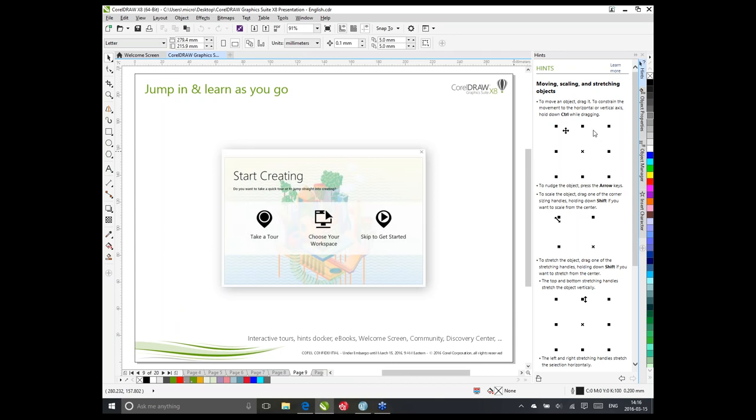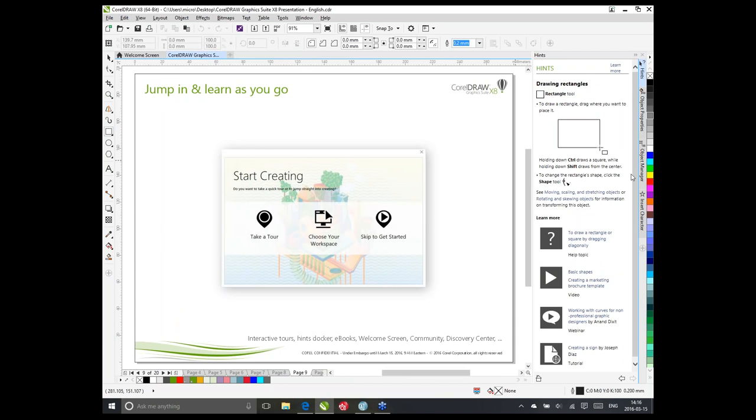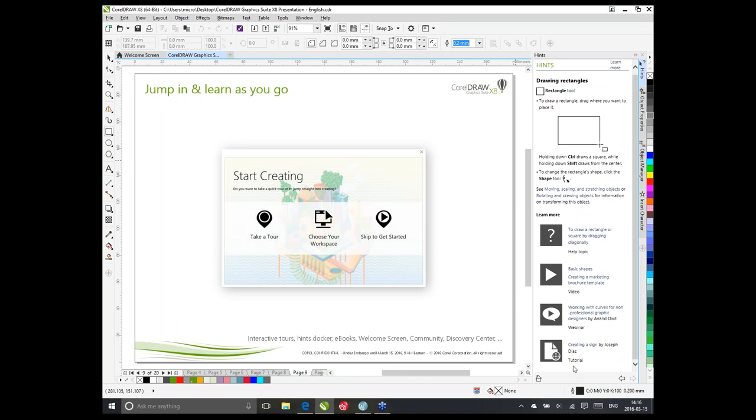In addition to that, we greatly enhanced our hint docker so that as I select a tool, not only do we explain how that tool works, but we actually give you now links to additional resources to learn even more, such as tutorials, previous webinars, videos, and additional help topics. So this will again help you to dive into the product as deeply as you want, when you want it, and learn more and more about the product. In addition, we have an extensive community at community.coreldraw.com that enables you to discuss with other CorelDRAW users and learn as you go.